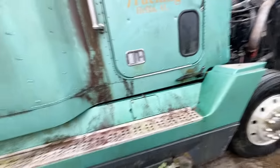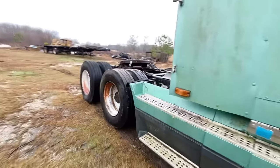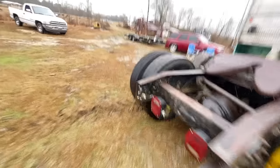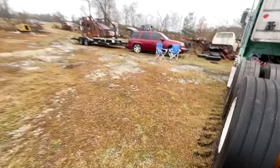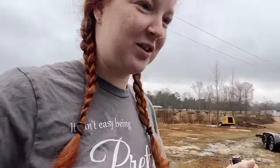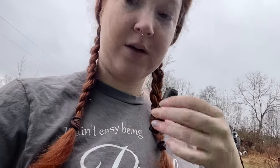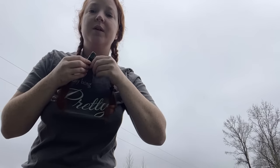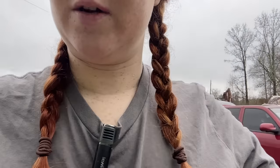There we go. I think I did it. He wants me to be this big truck connoisseur. I don't know what I'm doing, to be honest. I feel like that's pretty obvious. Let me put this here. Let's try. This is how he wears it. I wrinkled my collar by doing that.